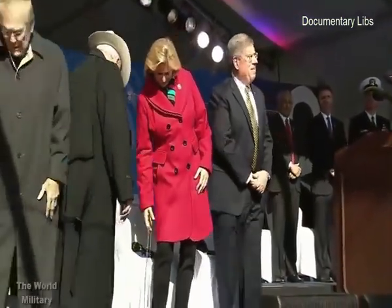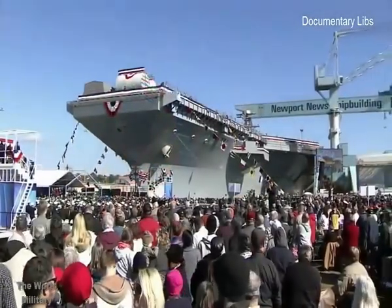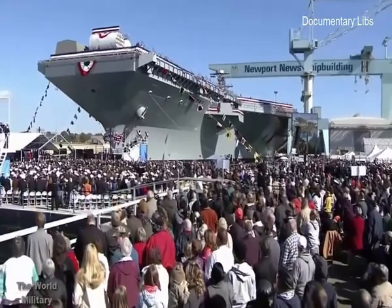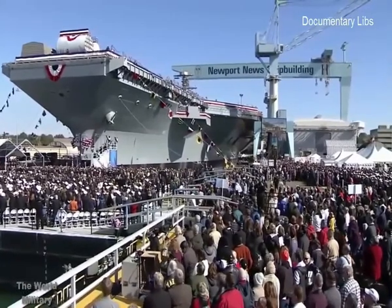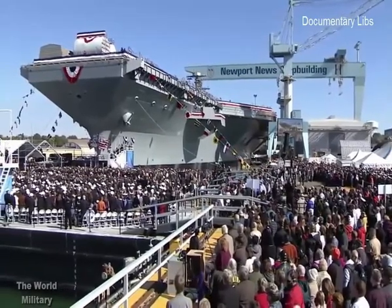Ladies and gentlemen, please remain standing for the Parade of the Colors and the National Anthem. President Gerald R. Ford is the only U.S. president to attain the rank of Eagle Scout, the highest honor of the Boy Scouts of America. In recognition of this achievement, we are fortunate to be joined by hundreds of Boy Scouts from Virginia and from President Ford's hometown, Grand Rapids, Michigan.